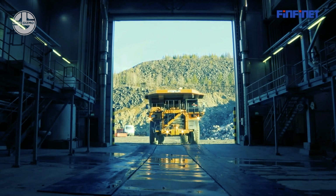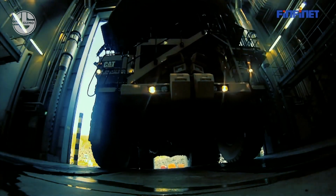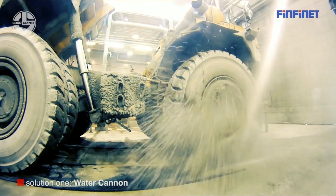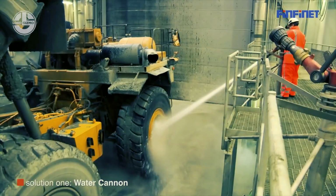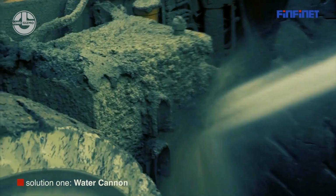Using the water cannon system, the operators can easily vary the flow from stream to cone head to safely and effectively wash all outer parts of the vehicle. For hard-to-reach points, Finfinet offers a variety of custom-tailored water blasters. A typical heavy-duty vehicle is washed with a pressure of 3,000 psi, which is almost double of a regular car wash system.